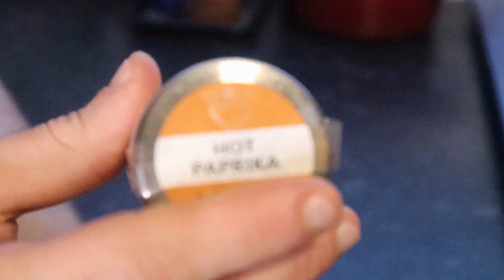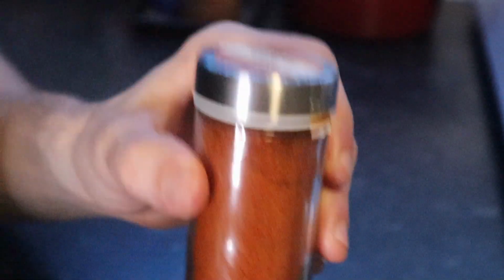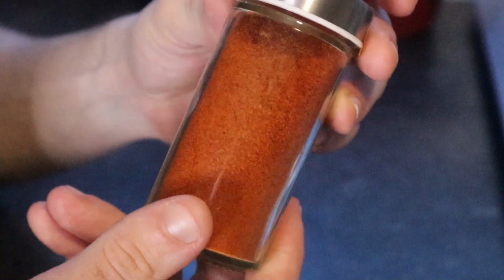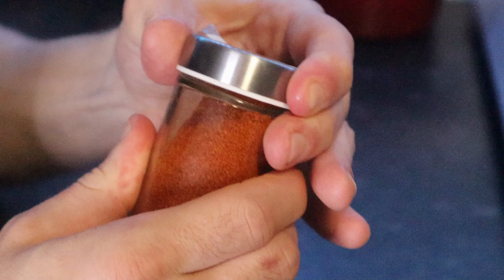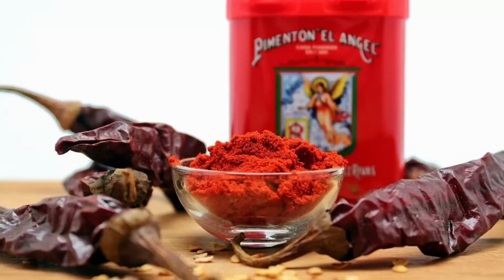Then we've got paprika, another one that I love. It's a spice made from dried and ground red peppers, traditionally made from Capsicum annuum varietals in the longum group, including chili peppers. Of course, you can find it smoked, hot, mild, and sweet. Yeah, mainly.